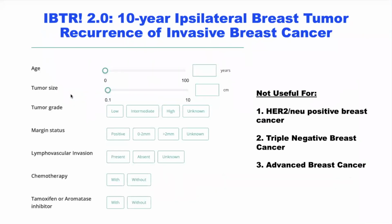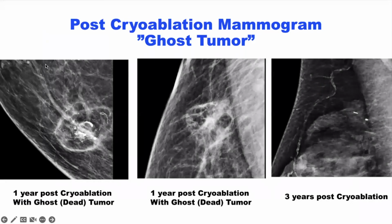Initially, there is what's called a ghost tumor, which is basically a mass that remains at the site of the tumor. This is an example of a kind of a ghost tumor. So this is a cryoablation zone. The ghost tumor is basically scar of the tumor. And so there is this area that you can feel that usually spans the size of an egg that gradually dissipates over the course of years, not just 2 years, it could be longer. I think for fatty breasts, it takes longer. For dense breasts, it takes less time, but in all cases, it takes multiple years.